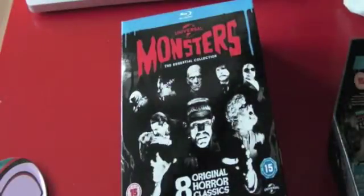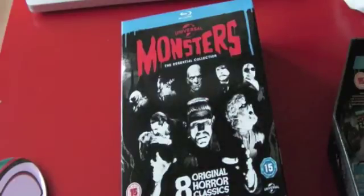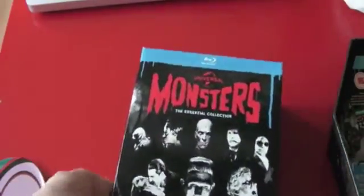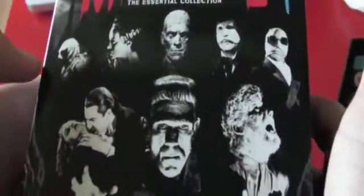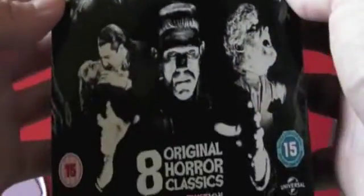And if we bring this out here, now, you may have already seen this on other videos, perhaps, but this is essentially the box set that comes inside the coffin. Here you can see all the main characters are photoshopped on this. You've got Frankenstein, Dracula, Wolfman, all the rest of it. They're all there. 8 original classics in high definition.